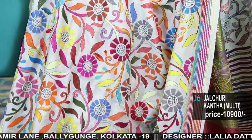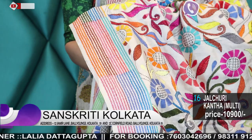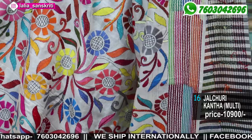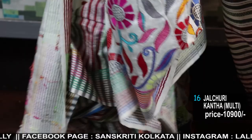Beautiful floral jal all over Katha and Jalchuri Katha. See the border. So very interesting border. So many colors used in collage pattern. Exclusive. The border is fully embroidered, thread work used, no weave, it's full embroidery. Body is full embroidery. And the blouse is also with work.